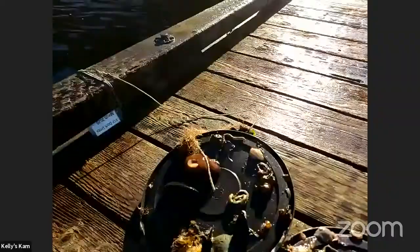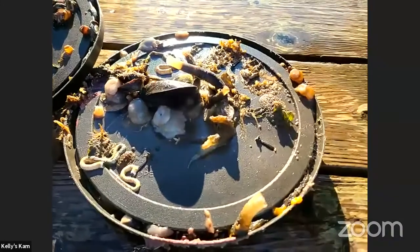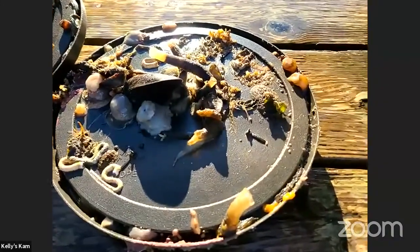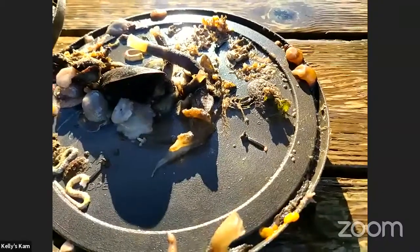Something really gross, but also kind of interesting, is that a lot of these animals feed on the stuff that's just floating around in the ocean. So they might actually be eating each other's poo in some situations.